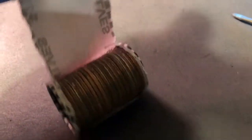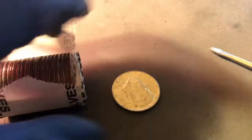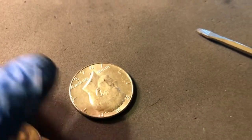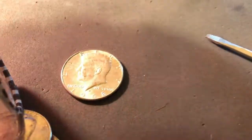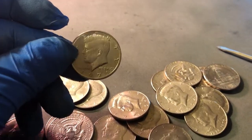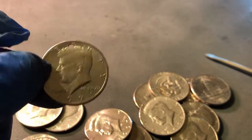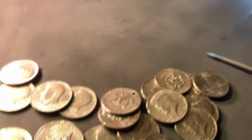With only 3 more rolls left, this box ain't giving up. It's giving up another silver. Okay, another 1968. That one's out of Denver. We will add it to the stack. Well, this roll also had a holed coin. Nice little hole there if somebody wanted to wear it as a necklace. But it's a 1971 with a hole.